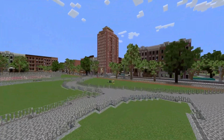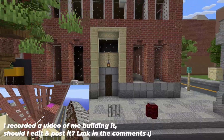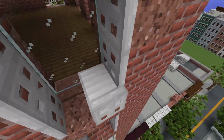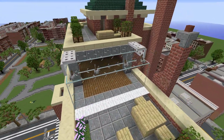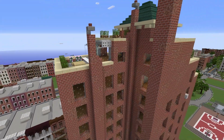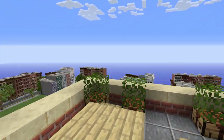So let's check out this building over here. It's pretty cool. This is based on an actual one, which is right beside the park, and it is quite a bit taller than the rest of them. You have some air conditioners with the iron blocks and then the iron trap doors. I thought it was kind of cool. Little plants up top. This is a little condo, sort of a greenery space. Not a greenery space. What do you call it? A solarium? So you can have your rooftop New York solarium, your penthouse.